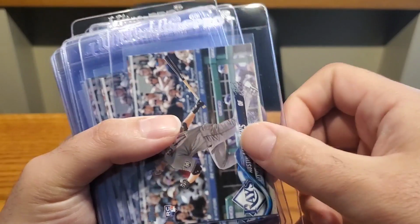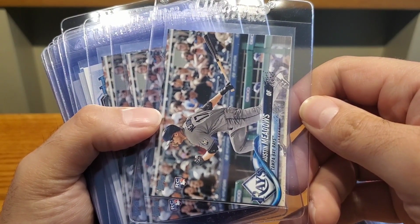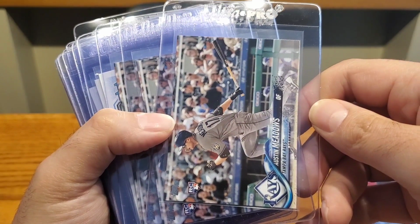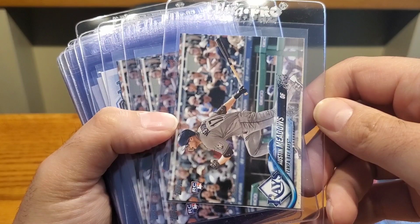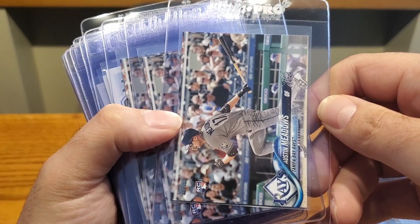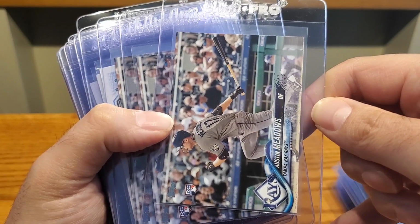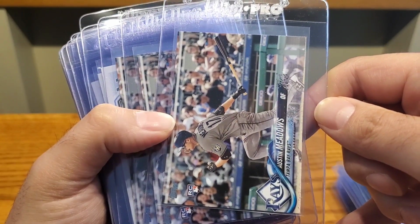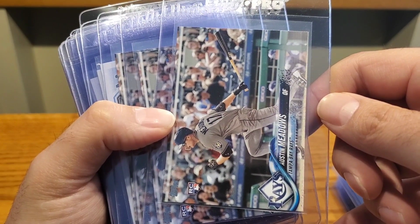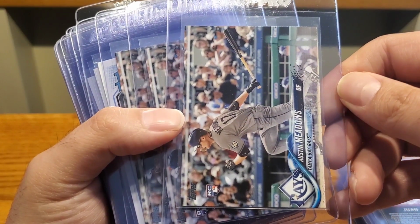All right, so Austin Meadows, picked up a bunch of his stuff from ComC. And the one thing I do with ComC, if I have a bunch of cards where I kind of want to get those graded, but I could flip them really quickly too, I'll try to pick out the best half based on something I can tell from the pictures. And I try to get those ones shipped home. And with these, it was the corners.